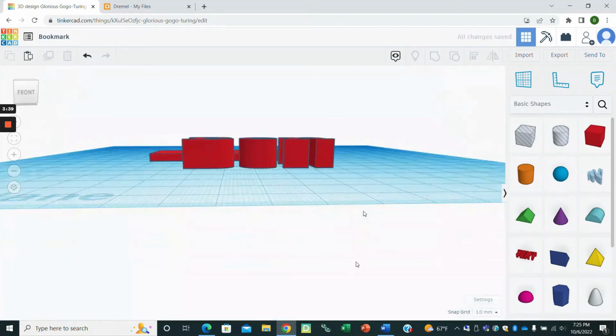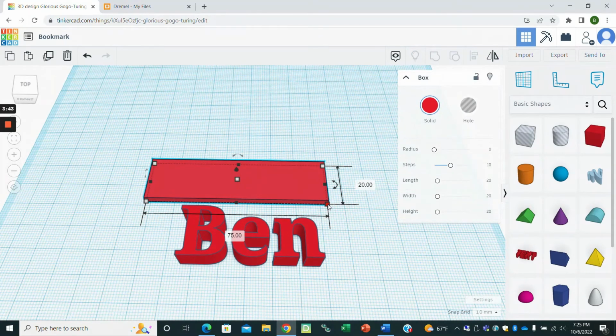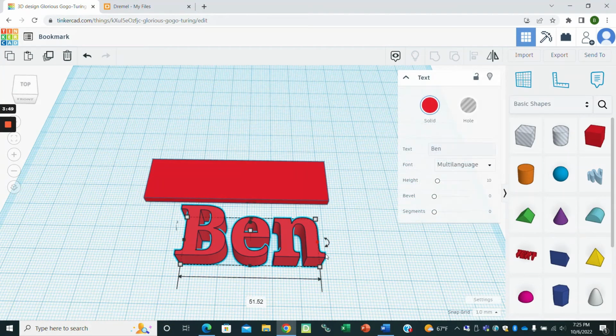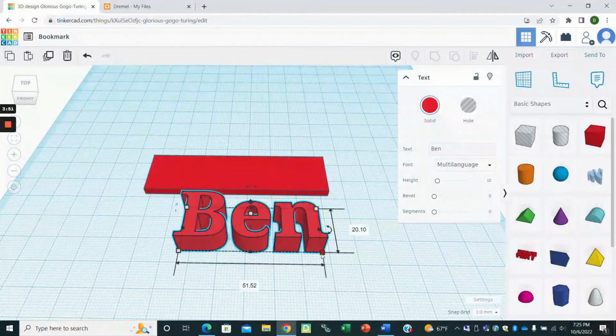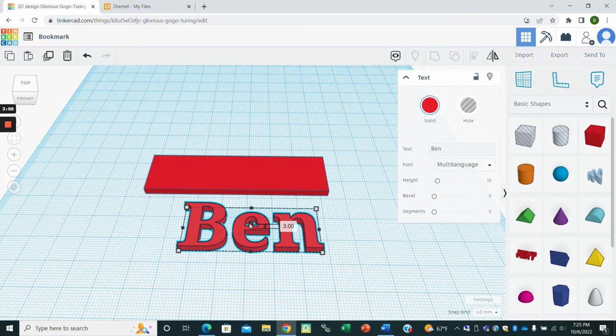And you see that's really big here. So our dimensions here of our bookmark are 75 by 20 by 3. Let's see what we have here. We have 51 by 20 by 10. So I'm going to go ahead and drag this down first. I'm going to do 5. So we'll do 2 millimeters higher.